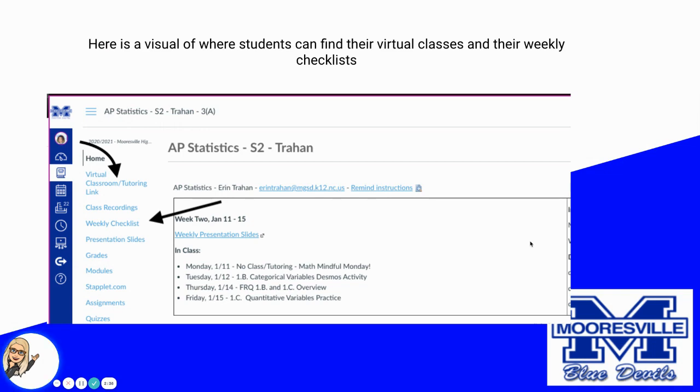So the next thing that I want to go over is a visual of where students can find their virtual classes in their weekly checklist. I touched on the weekly checklist on the slide before. Every student for every class in Canvas has a button that looks like what this first arrow is pointing to, where it says something like virtual classroom or class link. That's how students attend class. They just click on that button. And then every student also has a weekly checklist button for every class. I'll show you what the weekly checklists look like in a second. But that weekly checklist is meant to help the students see what they need to do for a particular class.